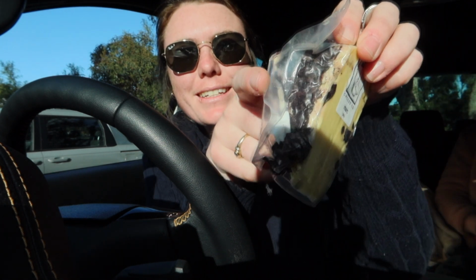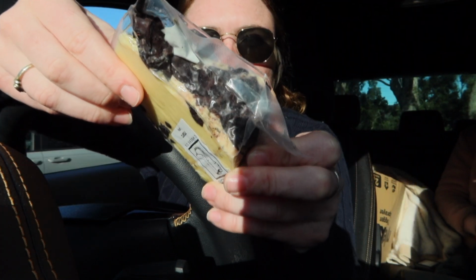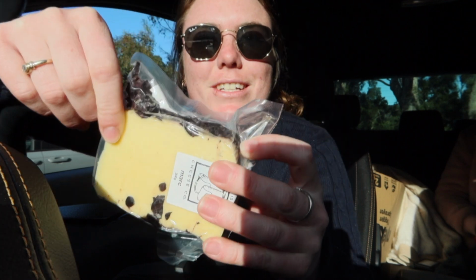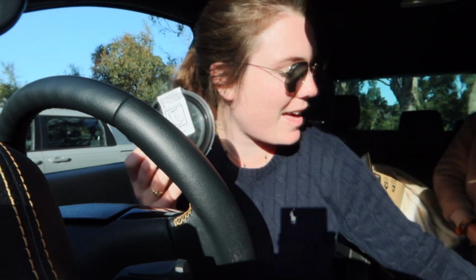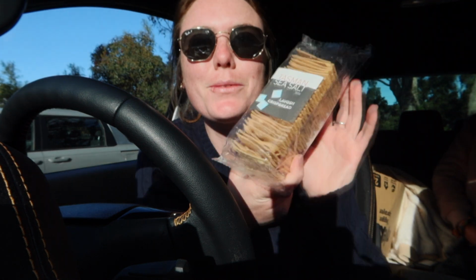So all these black things is a Pinot Noir grape. The grapes that they use to make wine, well, Pinot Noir, have been pressed into the outside and actually then infused into the cheese's flavour. I've never seen that, so really keen to try some of those. We also got some quince paste and some Tasmanian crisp breads, so gonna enjoy these.